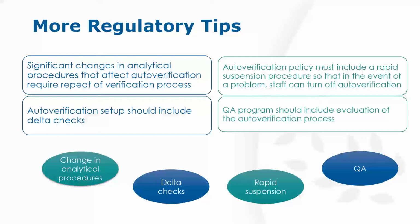Your auto verification needs to include your delta checks. It also must include a rapid suspension procedure so that if there's a problem, in just a few clicks, you can completely turn off auto verification so that no problem results are being released. And then it's a requirement that your quality assurance program includes something that evaluates your auto verification process. It's a good idea to maintain auto verification rule traceability so you can look back and determine exactly what rules were in place during each testing period.